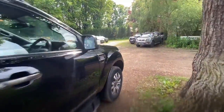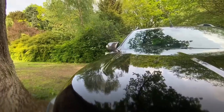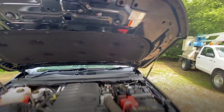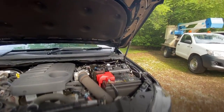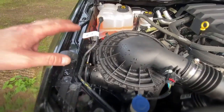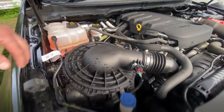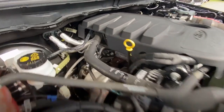Okay, so let's have a look under the bonnet. Hopefully you're still with me. Another great thing about the Ranger is it's got the pneumatic lifts on the bonnet, so there's no messing about trying to find a stand or whatever. It just lifts up on its own, and as you can see, it's in great condition underneath the bonnet as well as in the engine bay itself. I know there's a lot of water, it's not been washed, it's just where the truck's been washed, and it's come through the gaps. So this is as it was when it came here.